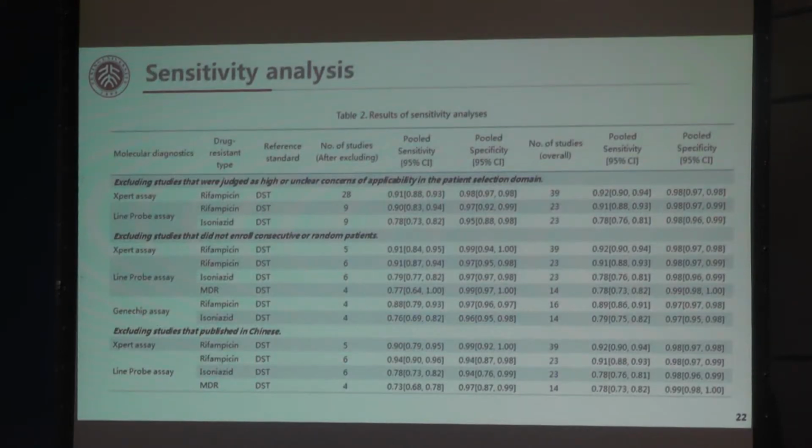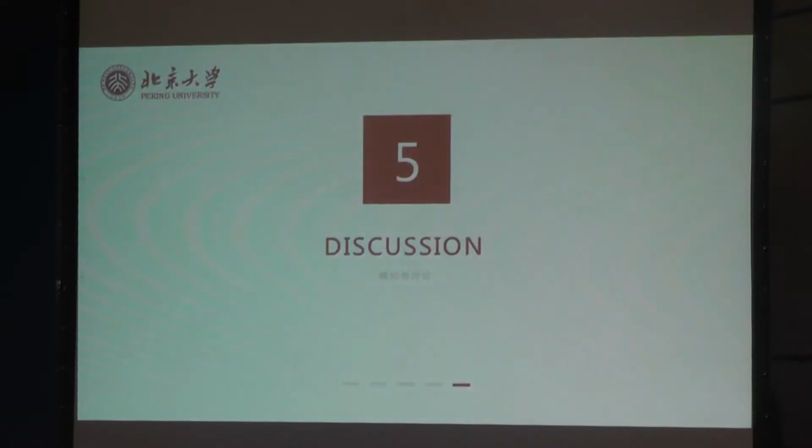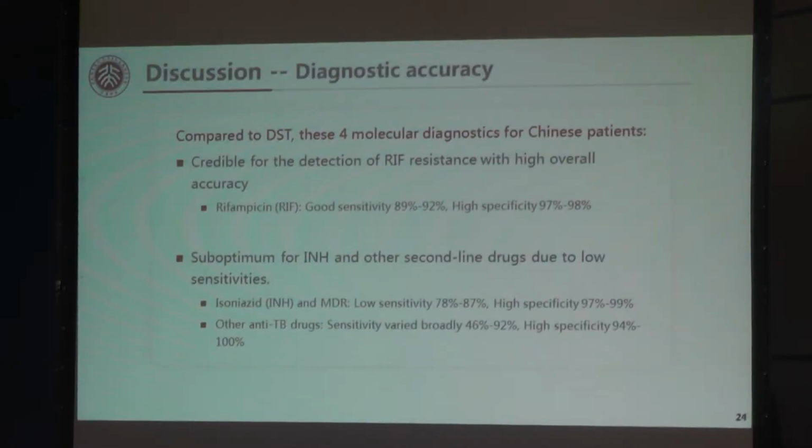We evaluate the robustness of accuracy in the following aspects. This sensitivity analysis made little difference to any of the findings. In summary, this meta-analysis indicates that all these assays are credible methods for detection of RIF resistance with good sensitivity and high specificity, but they perform suboptimally for detection of resistance to INH and other anti-TB drugs due to lower sensitivity.